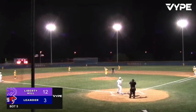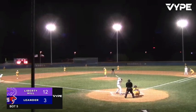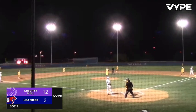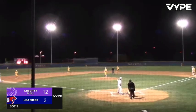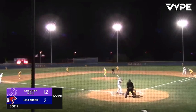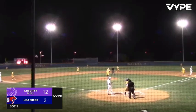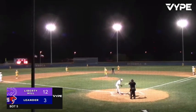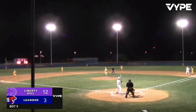Second pitch, a big at-bat for the future of this game for the Panthers. And look, a good pitch. High. And that pitch low, now full. 3-2, two out, runners on the corners for Damian Stout.